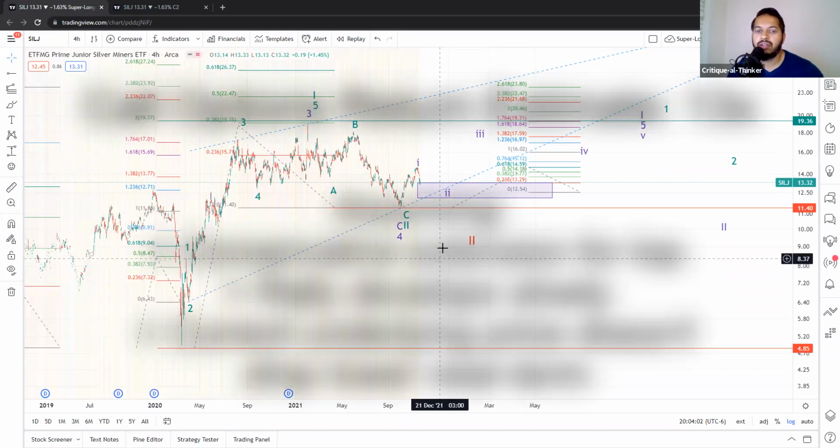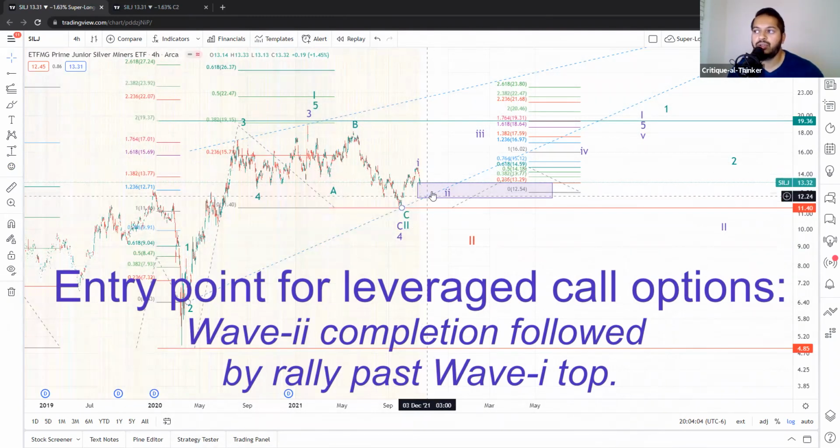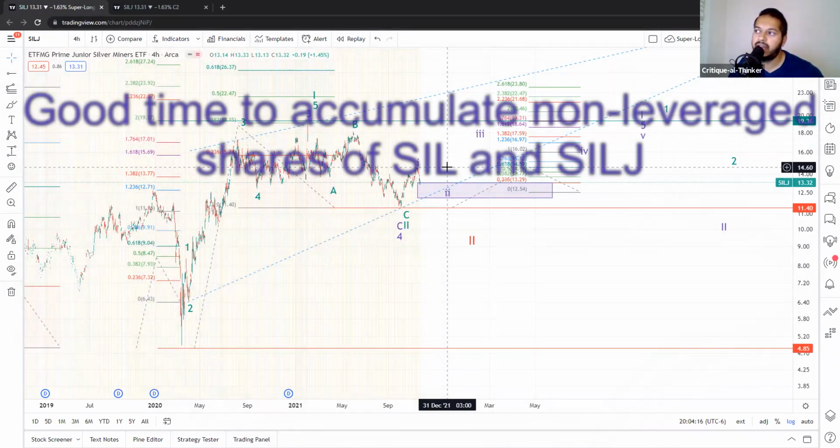I'm personally going to wait to enter leverage positions until we complete that wave 2 and we get past the top of the subwave 1. That's going to be my cue to get in for leverage. If you are trying to buy non-leveraged shares of either ETF, it's a good time to start accumulating. You can buy a big chunk now. You can buy over the next few days or weeks, but this is looking pretty lucrative right now.